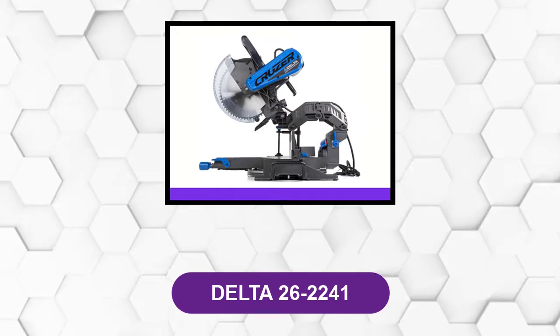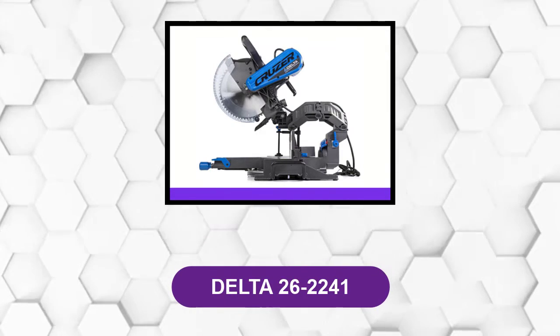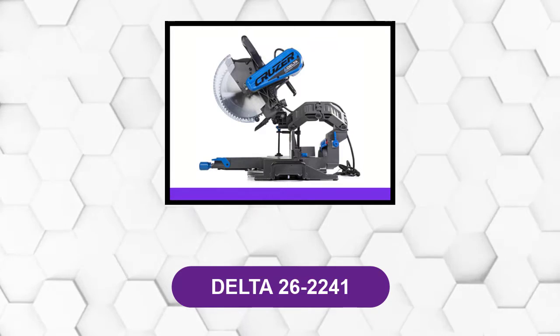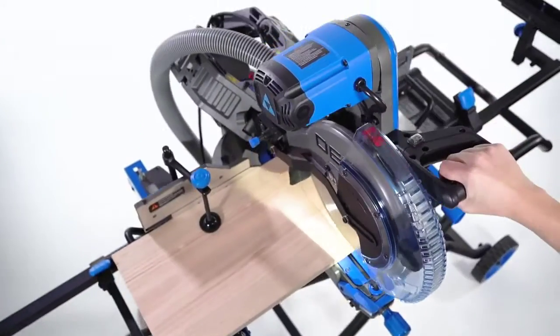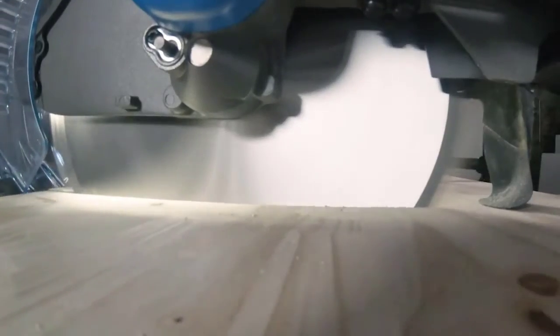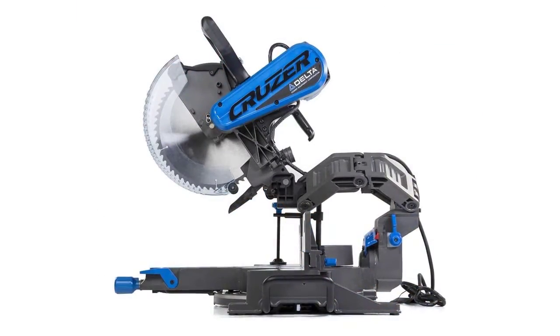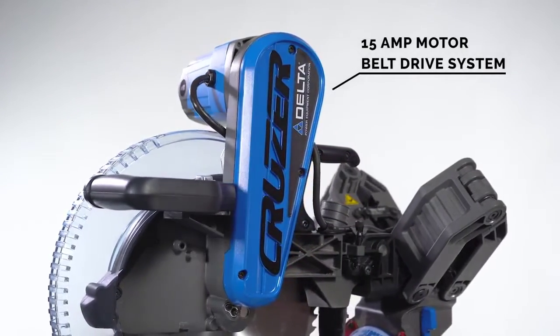At number 4. Delta 26-2241. This is a single bevel compound miter saw. It offers a mix of durability and power and is a good choice for both professionals and hobbyists alike. This saw has a 15-amp motor that can deliver up to 4,000 RPMs.